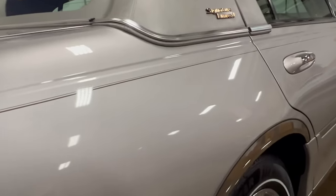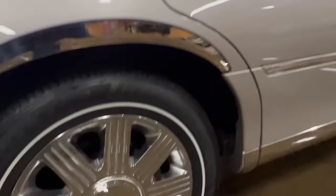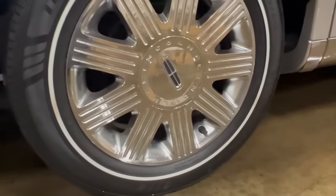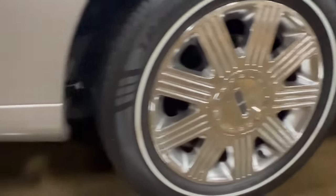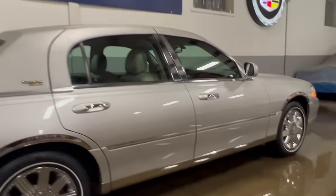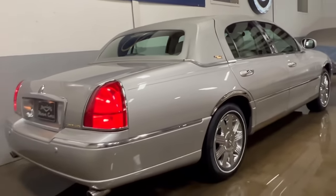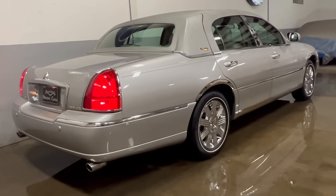Come down the quarter here. Chrome wheels, beautiful. Bumper, I love it. All right. Now let's take a look at the inside of this 2005 Town Car.